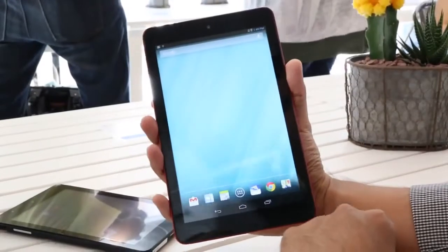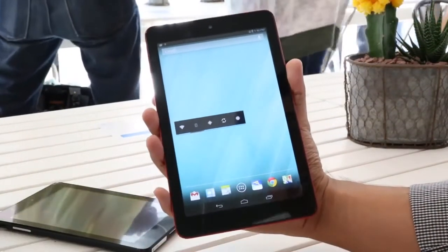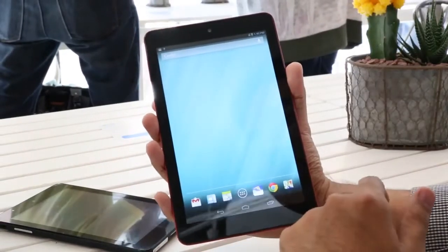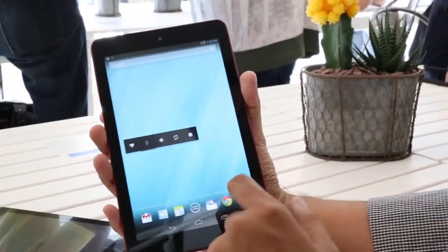I gotta say, I actually like the dimensions a bit more than on something like the Nexus 7. With the Nexus 7 you have those really ginormous bezels that extended from the bottom and the top. And you still see that to an extent on these guys, but all in all it feels actually much more solid. So kudos to Dell for that one.